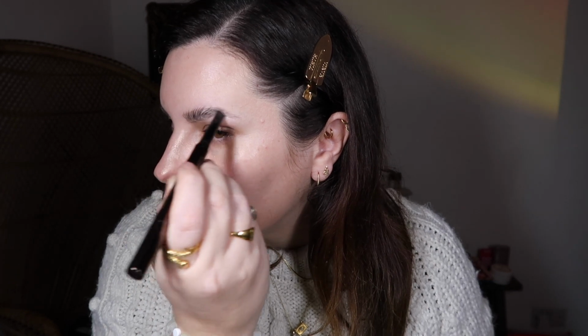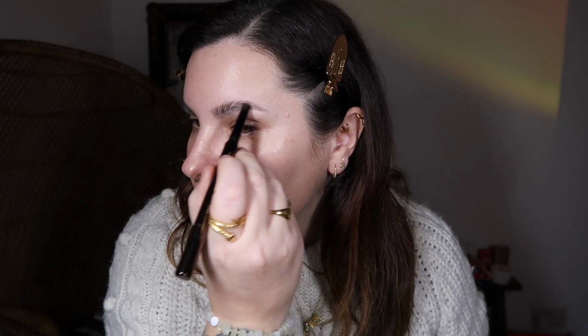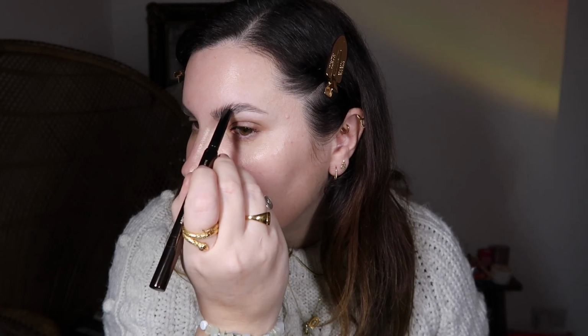I'm just doing a bit on the top and the bottom, just because I've got quite a good brow shape. I don't want to make anything too heavy and obvious. Filling in any gaps.